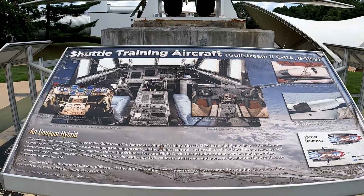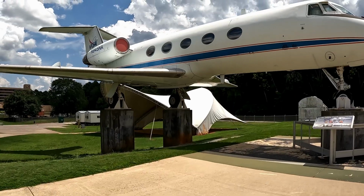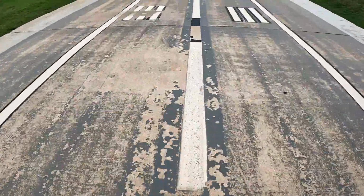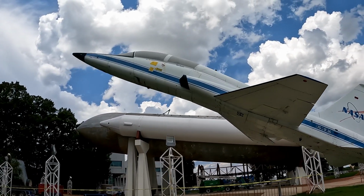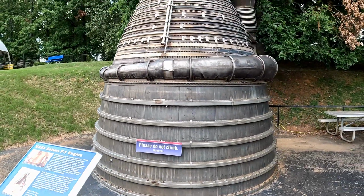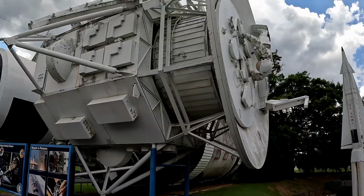The trainer aircraft is a highly modified Gulfstream II, used to teach the pilots of the shuttle how to handle landing. It provides the same kind of controls and power output they would encounter while the shuttle glided in for a landing. There are other outdoor exhibits such as engines, helicopters, the Lunar Landing Module, and a replica of Skylab, which was America's first space station.